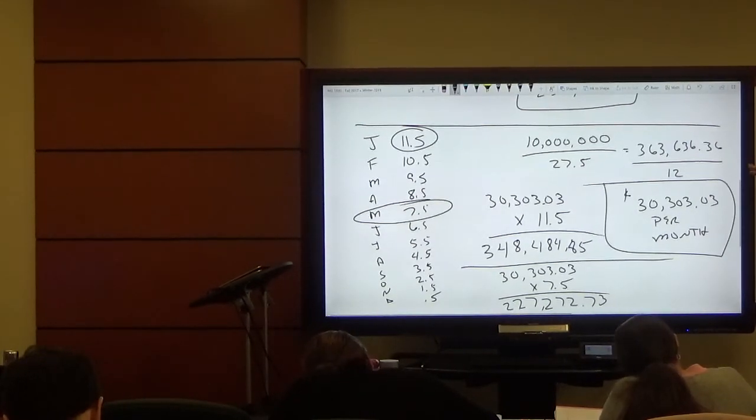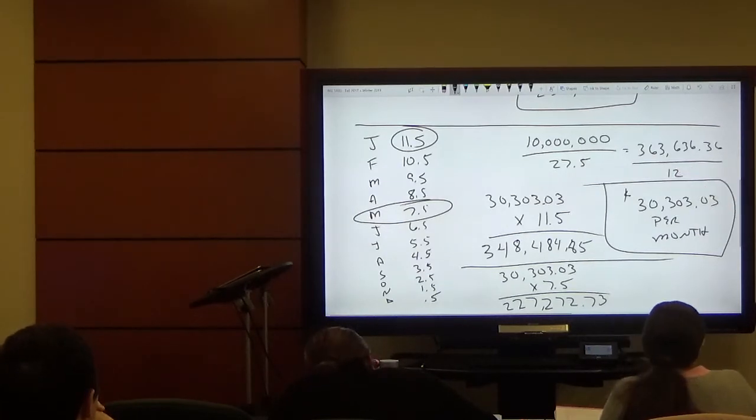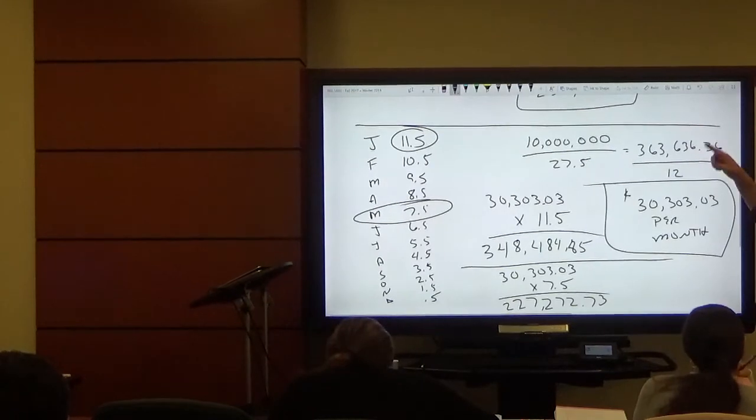I'm not trying to get into all that detail, but for the purposes of real estate, if your tax year was the same as the calendar year, then yeah, you would maximize your benefit if you put it in service in January. Okay, other questions?